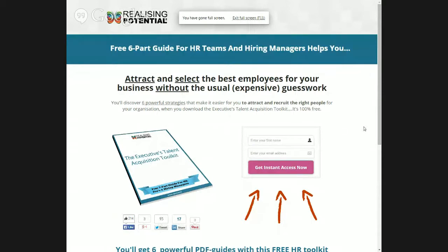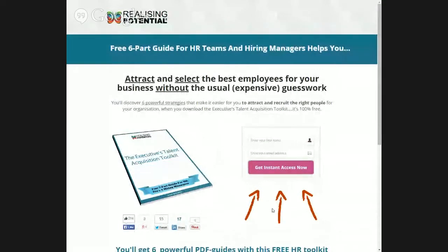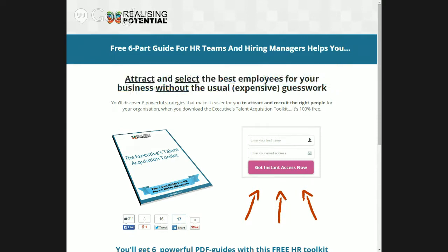Okay, so I'm looking at Bob's page. I really like the design of the page. It's a simple design. There's not any distracting elements on the page. The only thing that's kind of distracting are these arrows here, which are directing you to the sign-up form. I like that it's a free 6-part guide, so he's right away offering value, and he's telling you how to attract and select the best employees for your business without the usual expensive guesswork. So this is some really great copy here. He's using some keywords: attract, select, without, expensive. Great way of separating this headline: the top is the benefit, and the bottom is your savings.